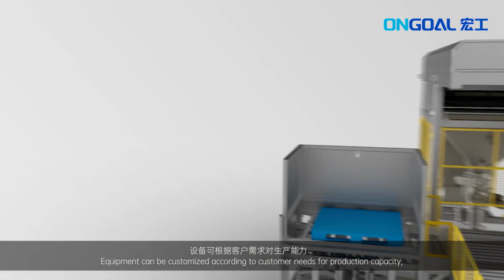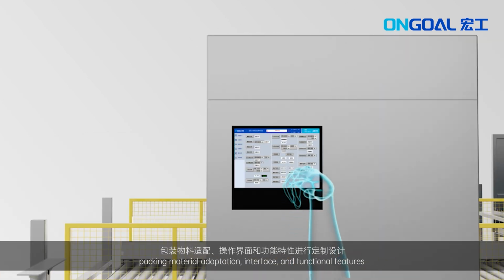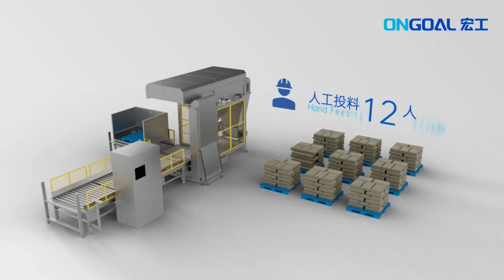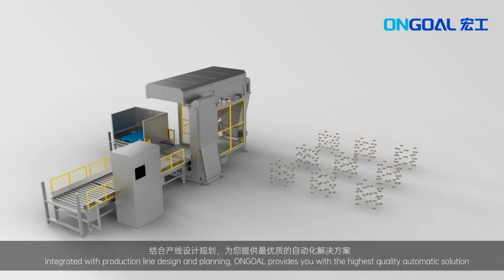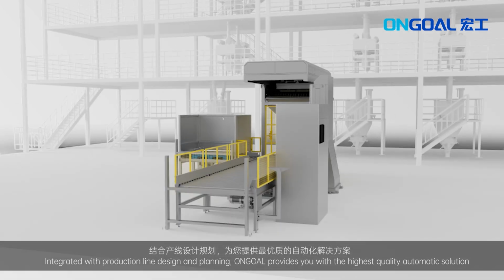Equipment can be customized for production capacity, material adaptation, interface, and functional features, maximizing production capacity and profitability. Suitable for plastics, chemical, and polymer materials. Integrated with production line design and planning, ONGOAL provides you with the highest quality automatic solution.